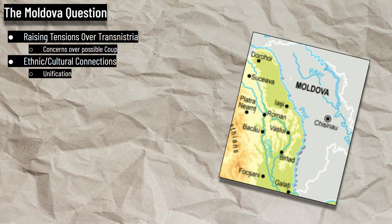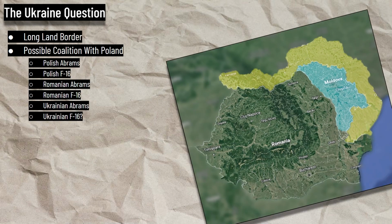So this has been a big concern. Ukraine has also been concerned about this because they share the other side of Moldova with the Transnistria region. So Moldova is a question to consider anytime you're looking at Romanian military concerns or geopolitical concerns.